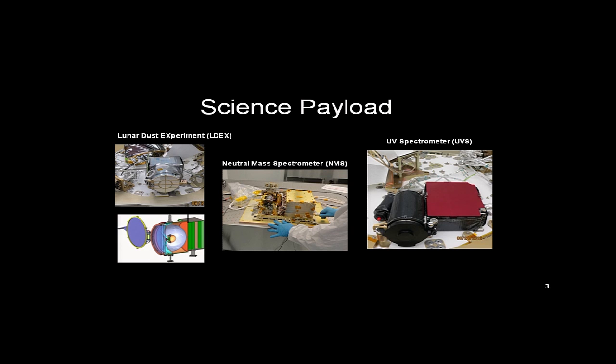We have three instruments on LADEE in which to look at our two science goals. There is the Lunar Dust Experiment, designed and built by the University of Colorado, which will look at individual dust grains in situ. There's a Neutral Mass Spectrometer, NMS, designed and built at NASA Goddard Space Flight Center, which will look at the atmosphere. And finally, there's a UV spectrometer.